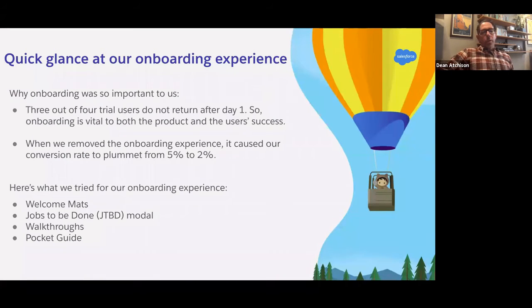We also used what we call a jobs to be done modal or window. Jobs to be done is a very common term now. It's a framework, but it's basically honing in on what the trial user or your customer is really trying to get done with your product. So jobs to be done was a window where we asked them a couple questions to get a better idea of why they were coming to Essentials.